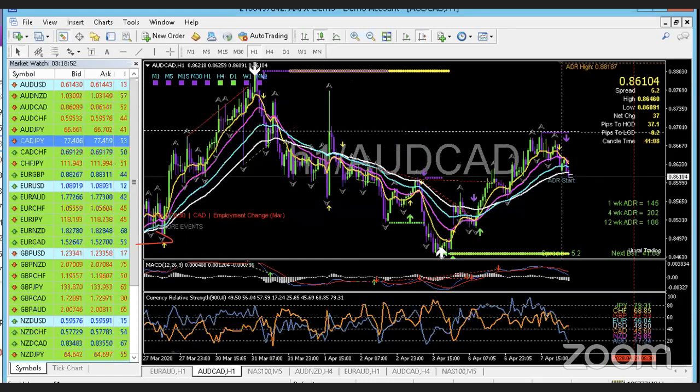So you know what the big arrow dashboard is we're talking about, right? The big arrow dashboard is the thing that has the arrows right here. Yep. Okay, so when you see all of them facing the same way, what that means is price is pushing the opposite way very, very hard.